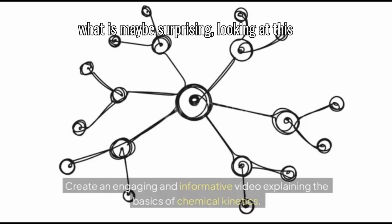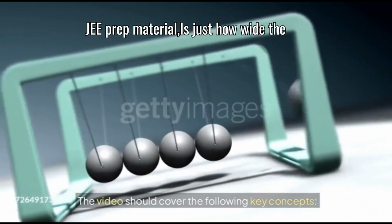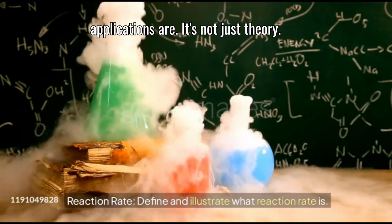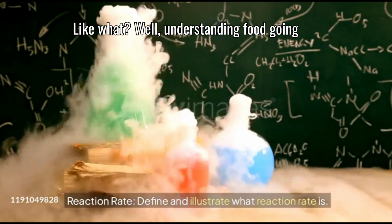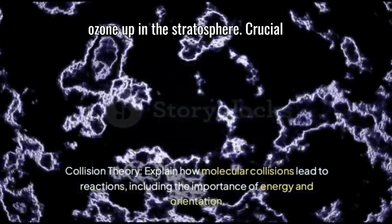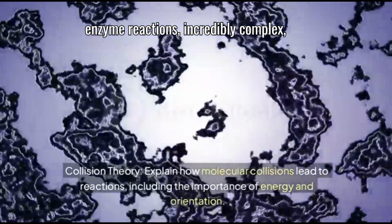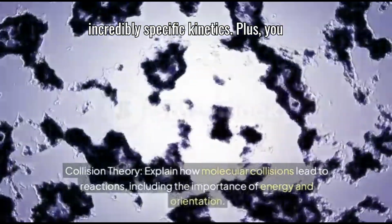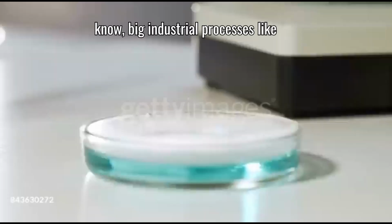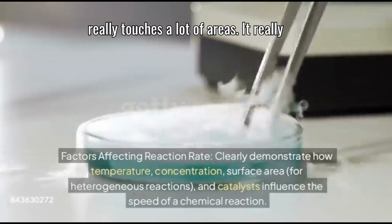Not at all. But what is maybe surprising, looking at this JEE prep material, is just how wide the applications are. It's not just theory. Like what? Well, understanding food going bad, that's kinetics. Or what happens to ozone up in the stratosphere. Crucial stuff. And biological systems, enzyme reactions, incredibly complex, incredibly specific kinetics, plus big industrial processes like making gasoline, catalytic cracking. Kinetics helps optimize all that. So it really touches a lot of areas.